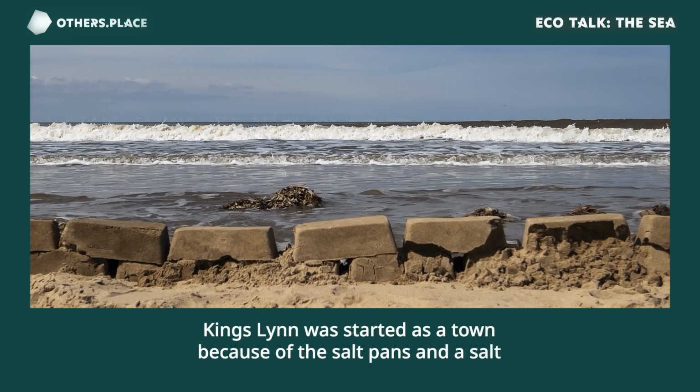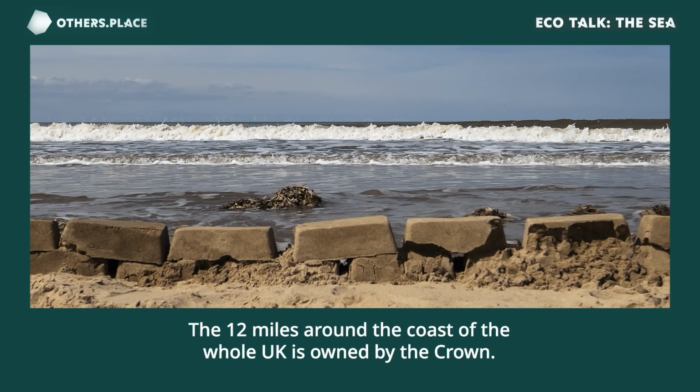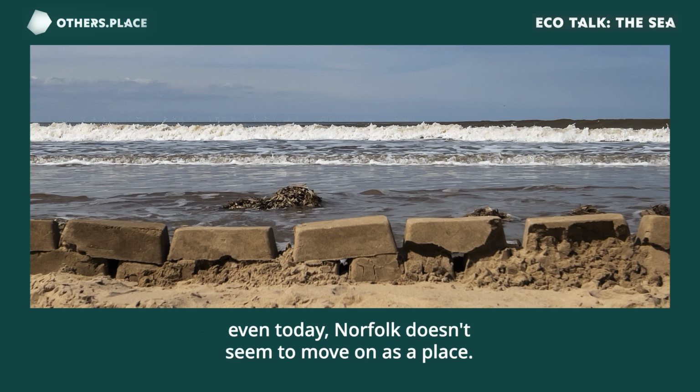King's Lynn started as an industry, because the salt pans started there to get the salt, and the 12 miles all around the coast of the whole of the UK is owned by the Crown, but access is by the landowners. We've still got the same landowners actually owning the access even today. Norfolk doesn't move on as a place.